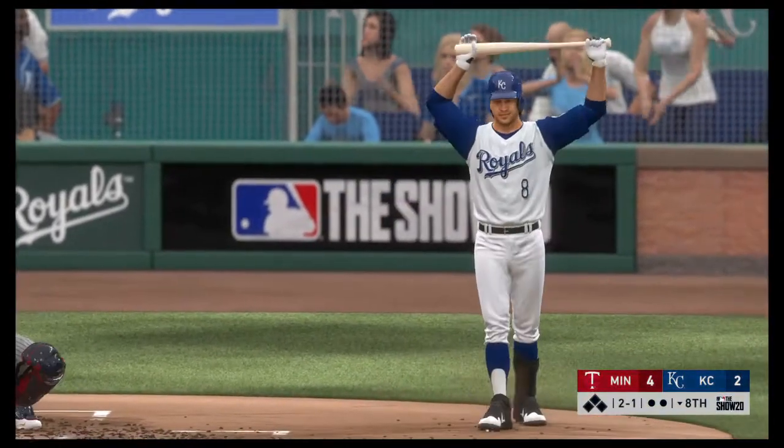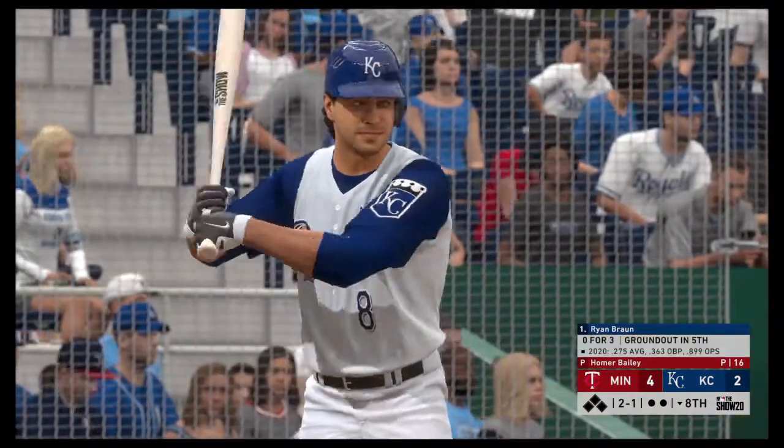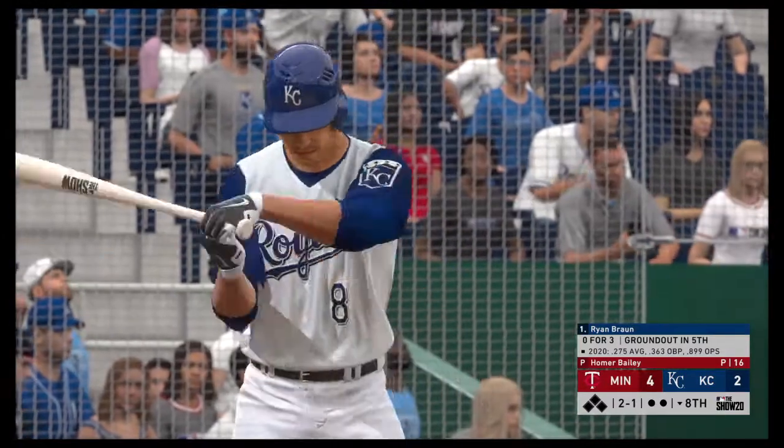Now back to the top of the lineup. Stepping in, Ryan Braun. No hits in 3 tries so far. He's struck out once.